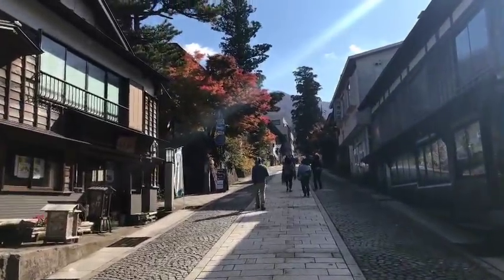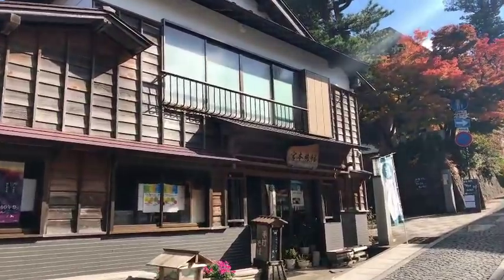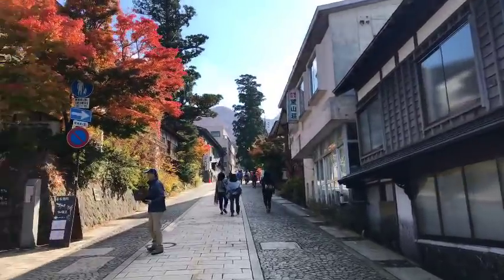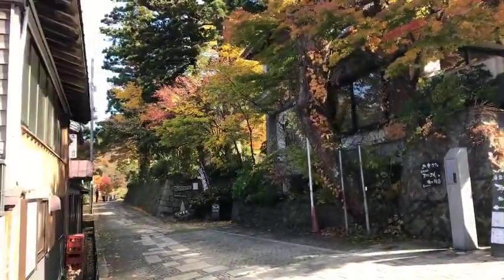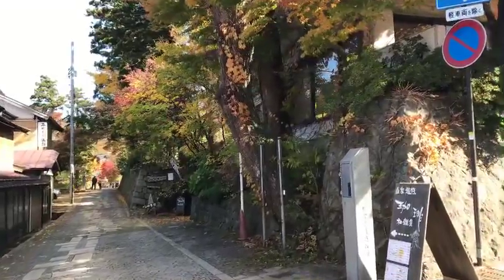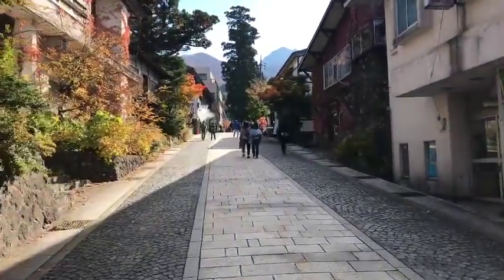But I love this street. Every building has a history. Every building is really old, made of wood. All right, here's the cafe. So this is where I'm going to show you, but I'm going to take you up the street for a second. Look at the colors there. It's beautiful. And this cafe has such a really long history. I'm just going to take you up the street a little bit to show you a little bit more of this town.